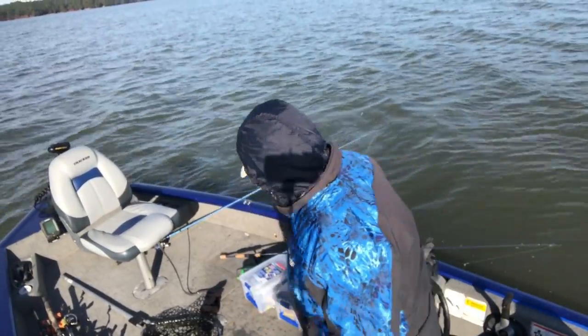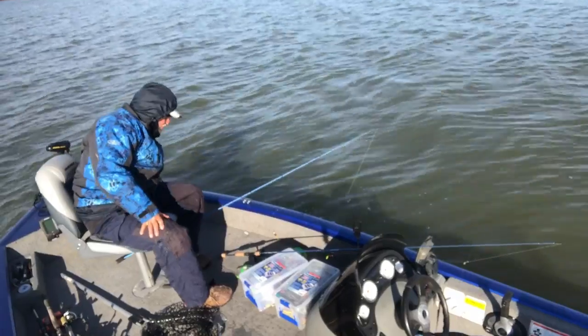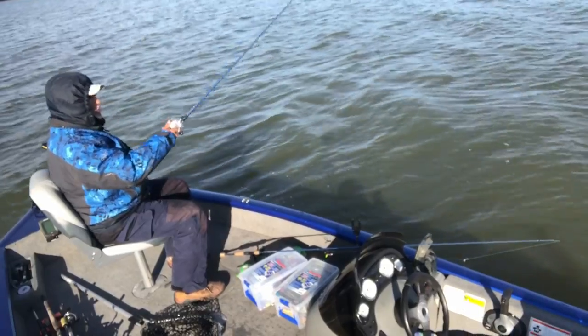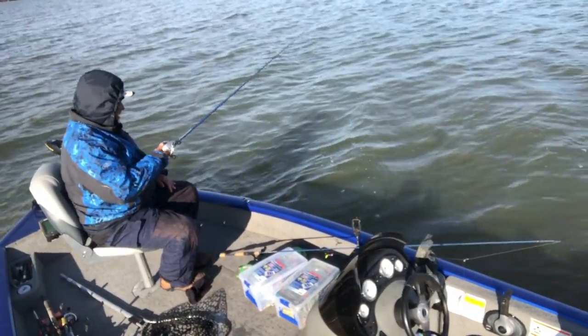Hey, if we can catch us a few along that size, we can catch them a little bit slower and love it. Hey, let's throw it back out. That Big Daddy jig got that joker. Big Daddy, oh my, Big Daddy will do it now. Hey, you got to love a Big Daddy jig.